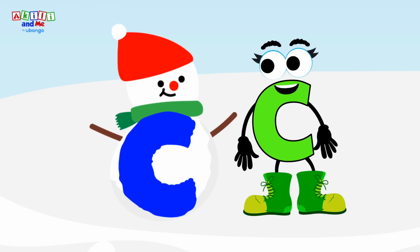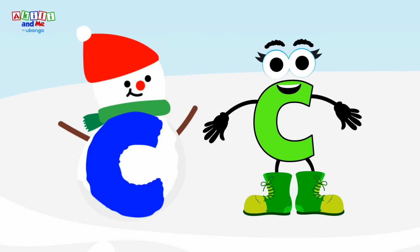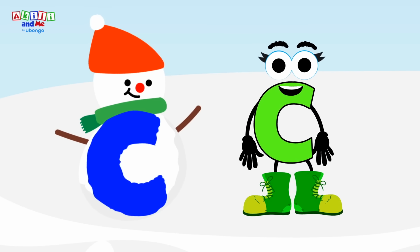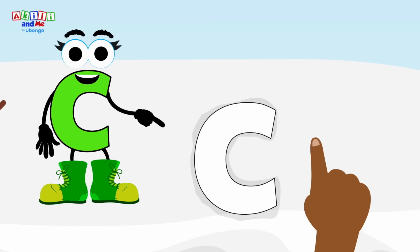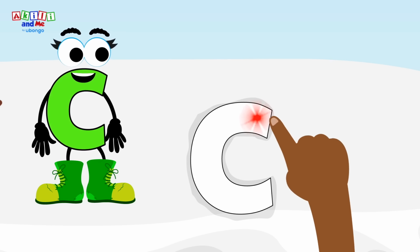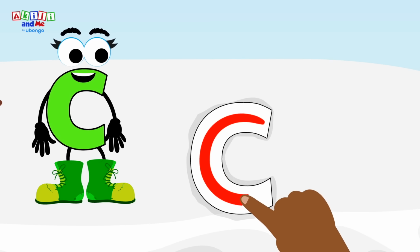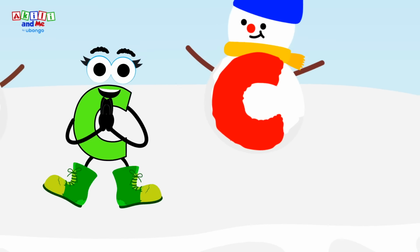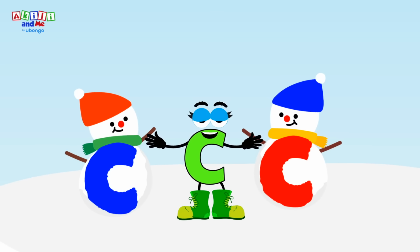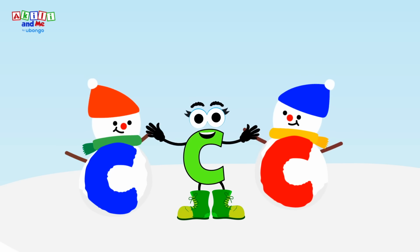Look! The letter C has come to life. Letter C is so happy to have a friend that looks just like her. Kids, can you help letter C to write C in the snow again? We start at the top. Then we go round to the bottom. Letter C. Letter C and her two snow friends look really alike. They all have a big curve.